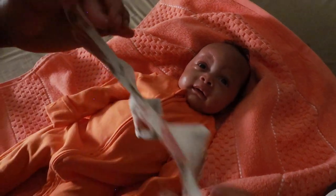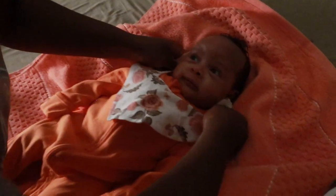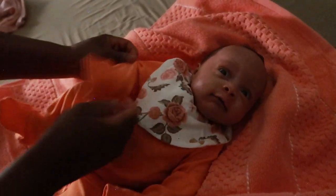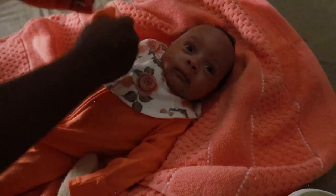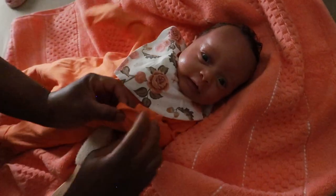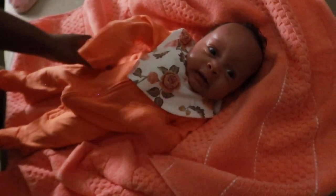All right. We have a cute bear. Oh, she's an angel. Aren't you an angel? All right, that's about it. I'm gonna show you how I wrap her too, then we'll be done. And I'll go breastfeed her, okay?